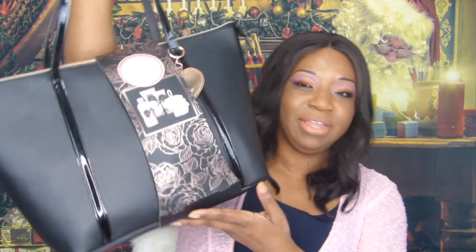Lovely, lovely, lovely handle. Hope you guys can see that. And you just have a little heart chain right here, which is really cute too. So it's not just a tote bag. You do have a few things in here. So we are going to open this up right now. So let me just bust open the piece of paper that's around it. Okay. And here is the bag.